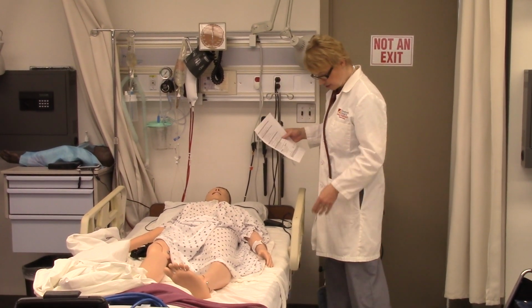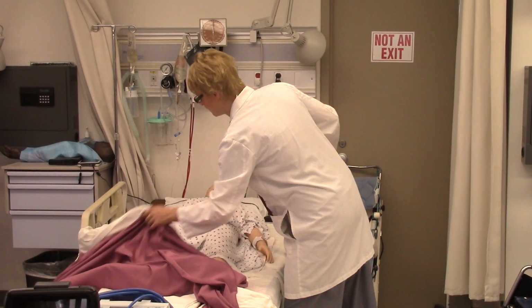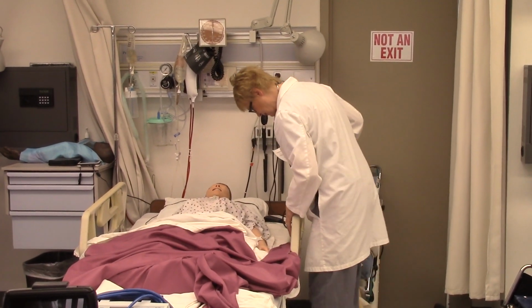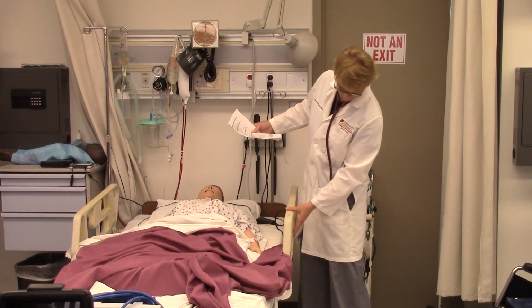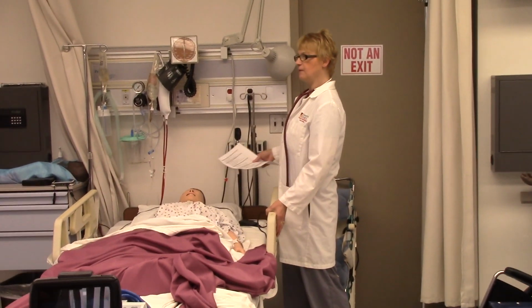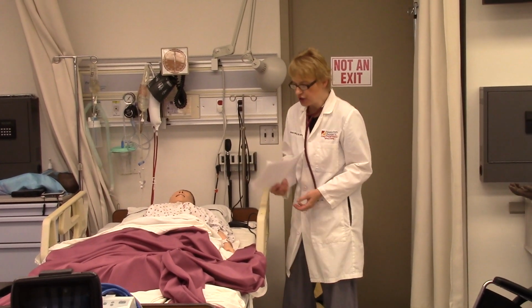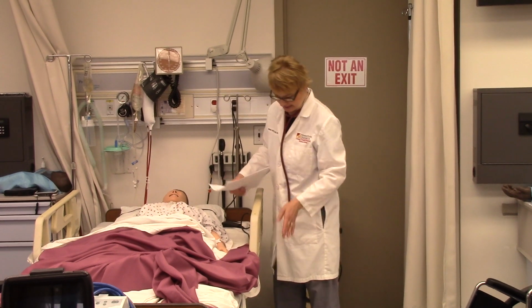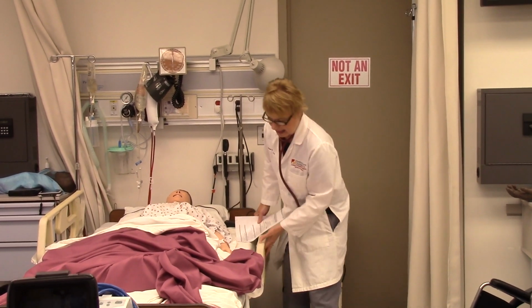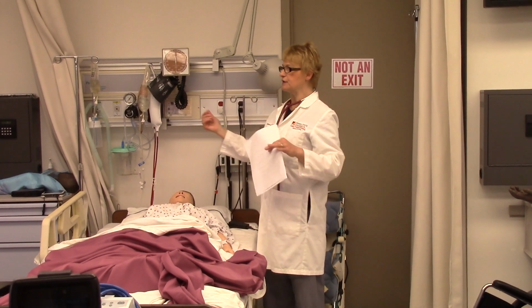Now that we have the patient laying flat, I would like to assess the abdomen. This is probably the best position. Why is that? Why is it the best position to assess the patient laying flat? The abdomen is more visible. It's not crunched together. You're going to be able to do a better assessment that way. All right, what's the first thing I do with the abdomen? Do I touch it? All right, what's my first thing?